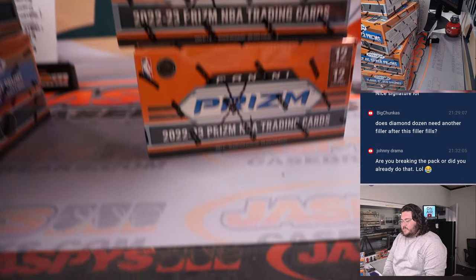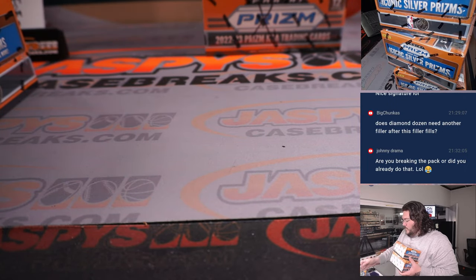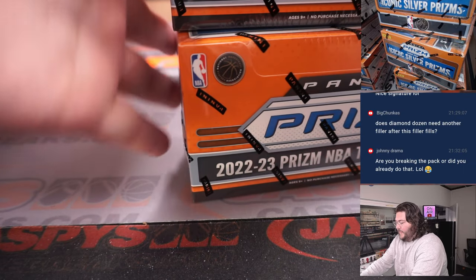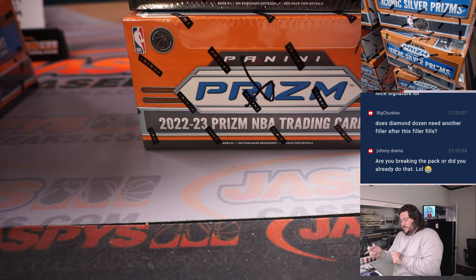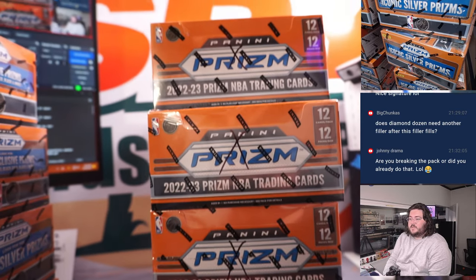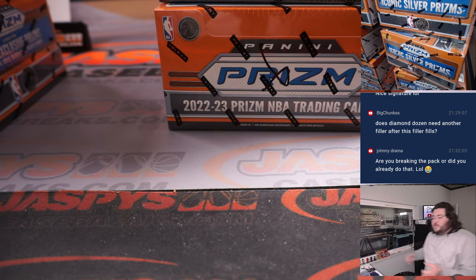So those X's indicate that they are from the same case. Let me flip these around so they're facing the same way. On the front, 2, 3, 4. All these X's from the same case. All right, get these out the way.